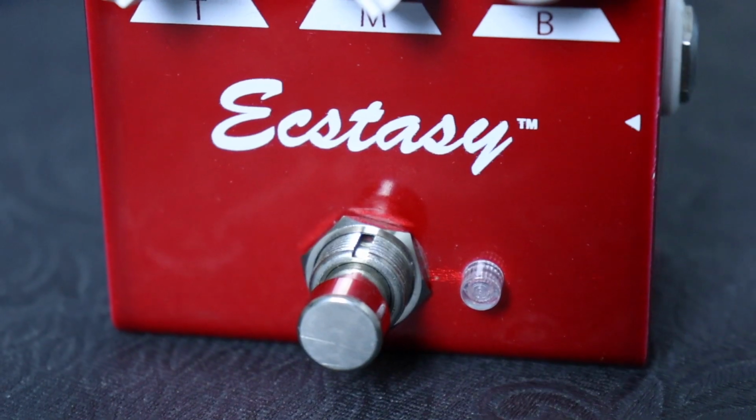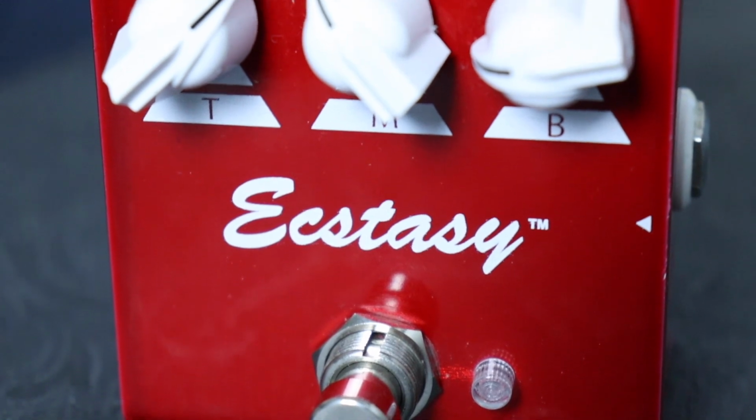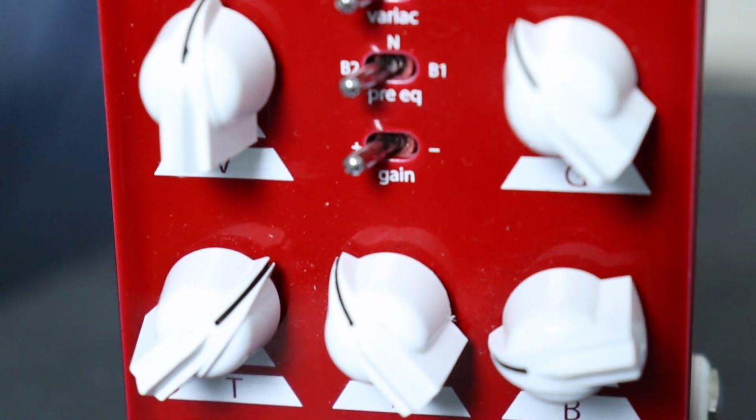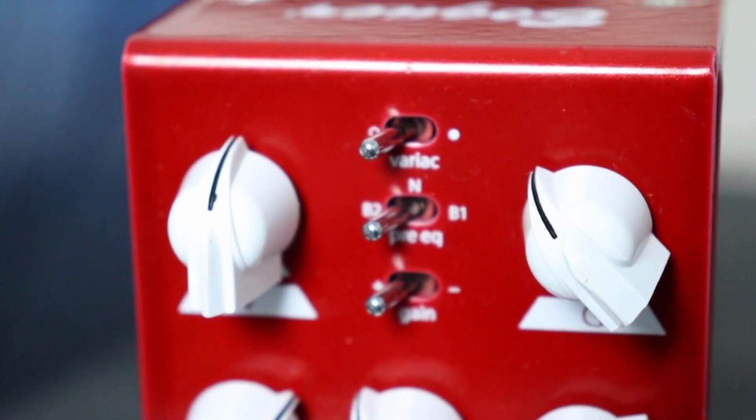The second switch you're going to see on the pedal, which is B1 and B2, is about a secondary equalizer. When you are in N mode, there is nothing happening other than the sound of the pedal. When you use B1, high frequencies and low frequencies are increased. When you use B2 mode, medium frequencies are increased.